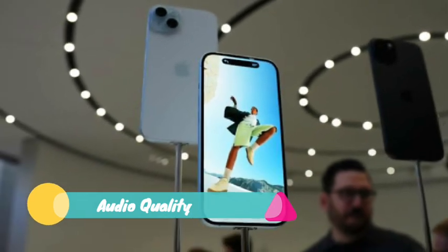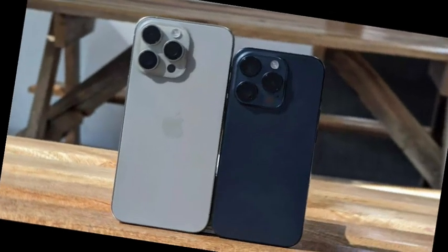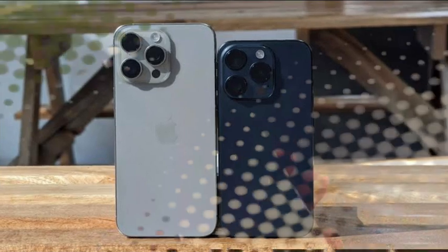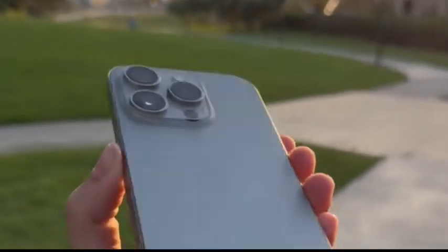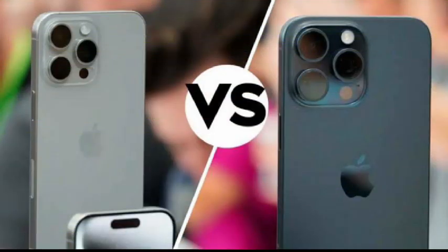Audio quality and haptics. Both iPhone 15 Pro models have a main bottom-firing speaker and a secondary speaker in the earpiece. Apple made a big leap in loudspeaker quality with the iPhone 13, but we might not see huge improvements in audio this year. However, there could still be some slight improvement. The larger 15 Pro Max usually has boomier audio due to its size.